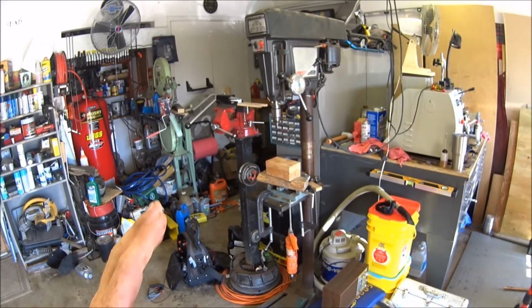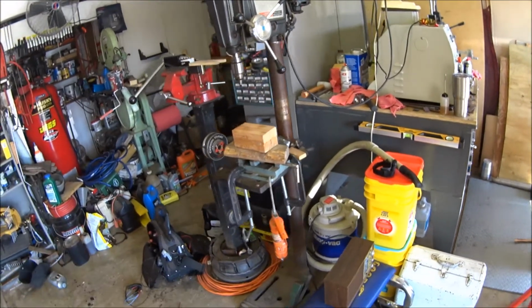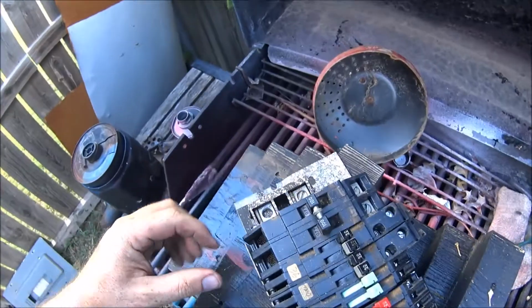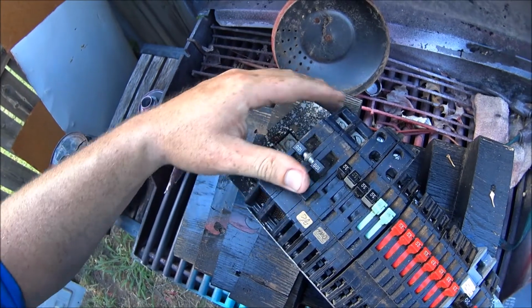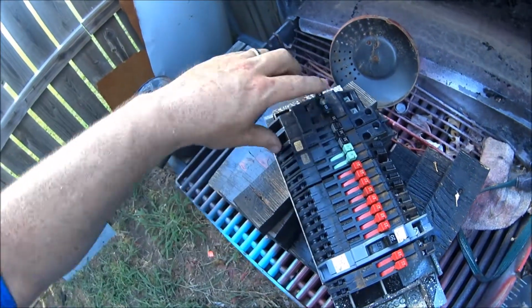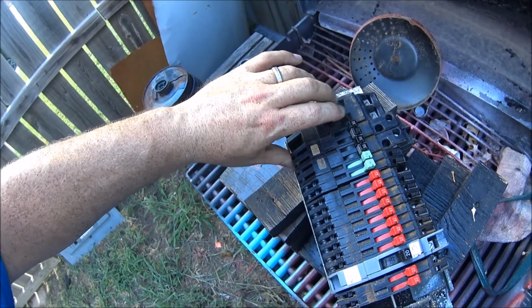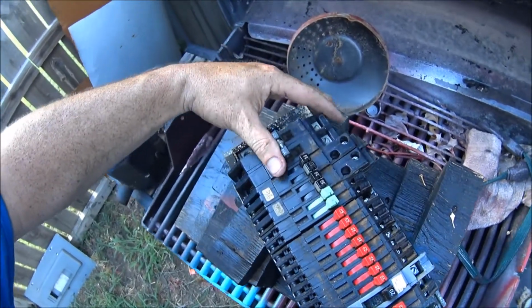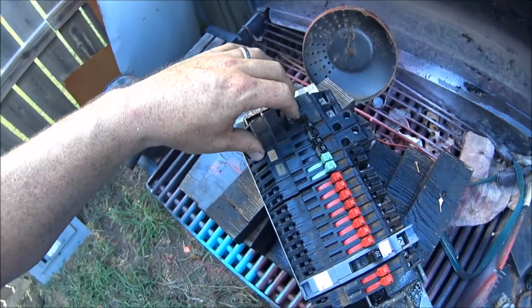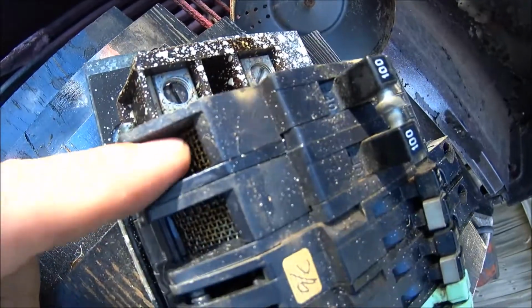Plus I have dead space right here, so I think that'll be a good spot for it. This one here, whenever he was messing with this, he went to flip this off and it never did turn off. He couldn't get it to turn off the main power. So that's how bad that one was. Yeah, you can kind of see the juice.